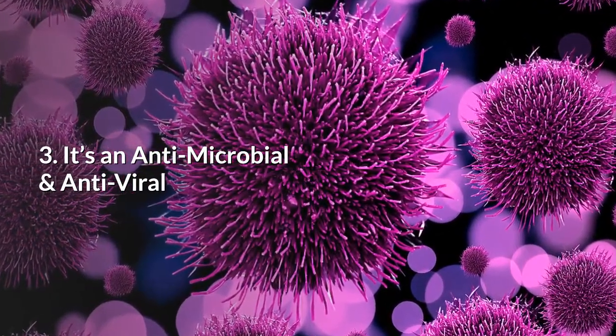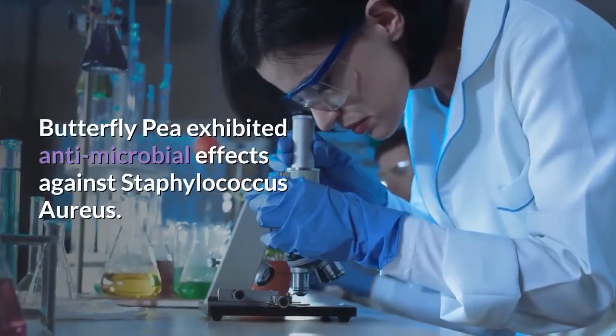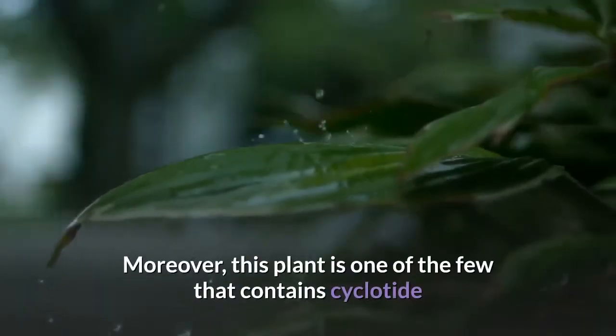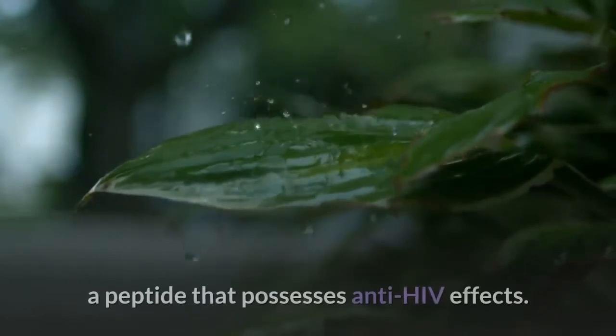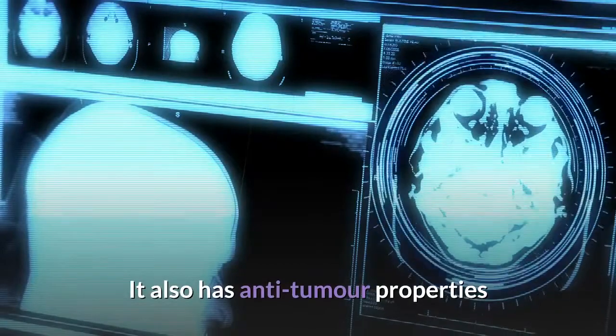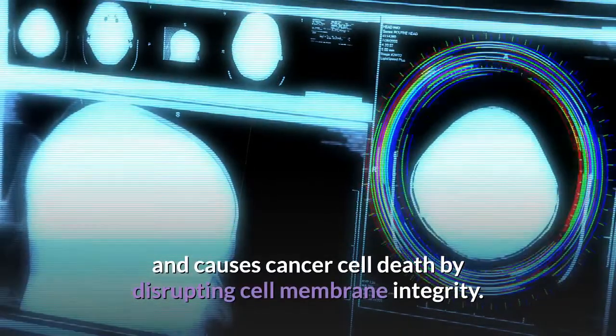3. It's an antimicrobial and antiviral. According to studies in India, butterfly pea exhibited antimicrobial effects against Staphylococcus aureus. Moreover, this plant is one of the few that contains cyclotide, a peptide that possesses anti-HIV effects. It also has anti-tumor properties and causes cancer cell death by disrupting cell membrane integrity.